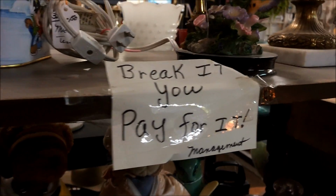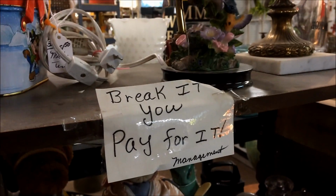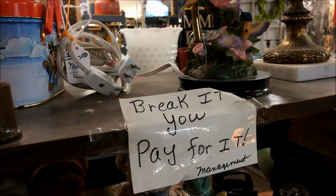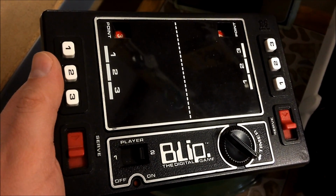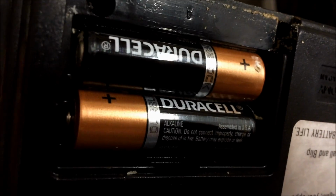Break It, Break IT, let's see, random capitalization, incomplete punctuation, lousy grammar. See me after class, management. Found an early handheld quasi-Pong game. Of course, it didn't power on, but much to my surprise, the old batteries left in there hadn't exploded. But they wanted $30, and a working one on Fleabay goes for about $20, so no.